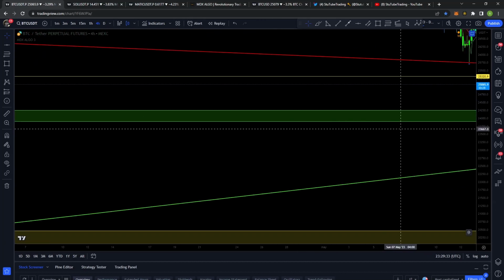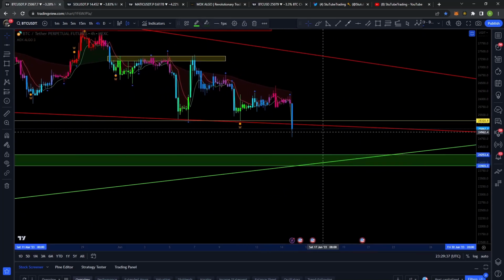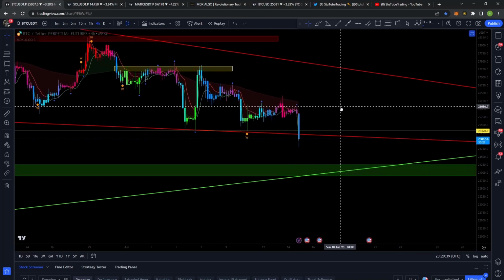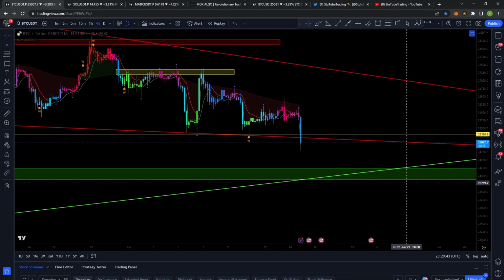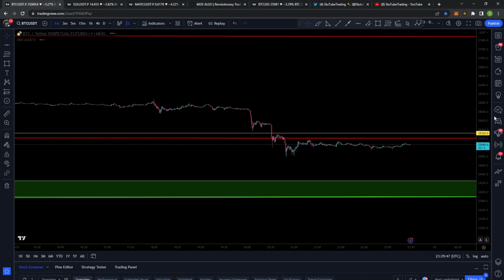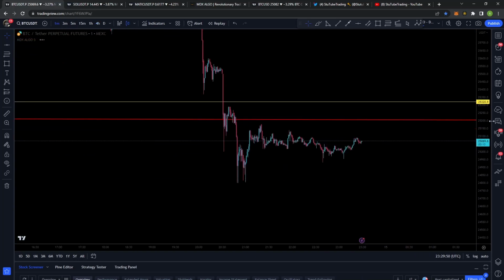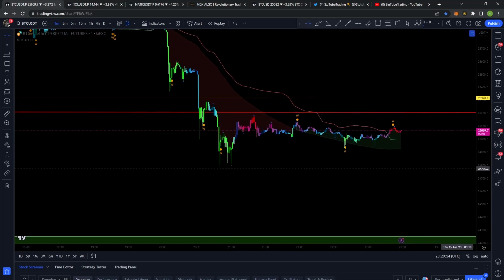But when will it happen? Maybe, obviously, maybe it won't at all. Maybe we blast right through this. Maybe we just get a fake out here and we close back above here and absolutely blast off with this wedge. We're going to have to see. I generally trade shorter time frames anyways, but let's see what Bitcoin's saying with those indicators. There was a nice little double bottom back here.